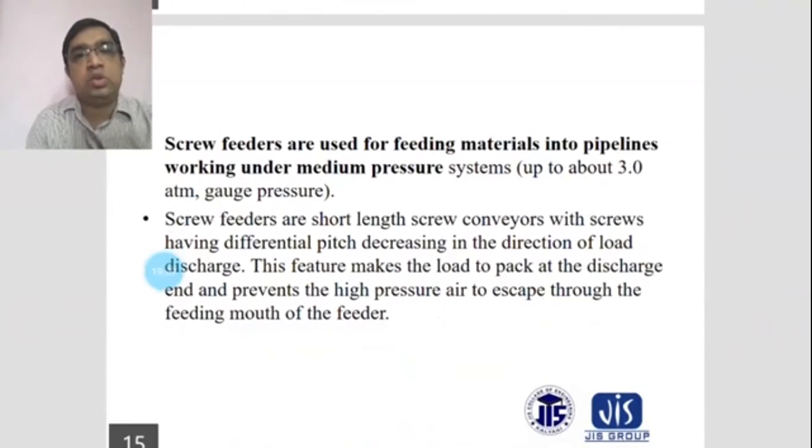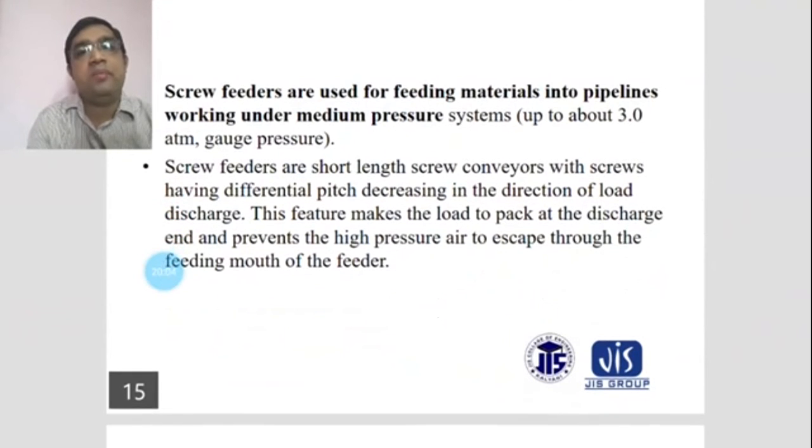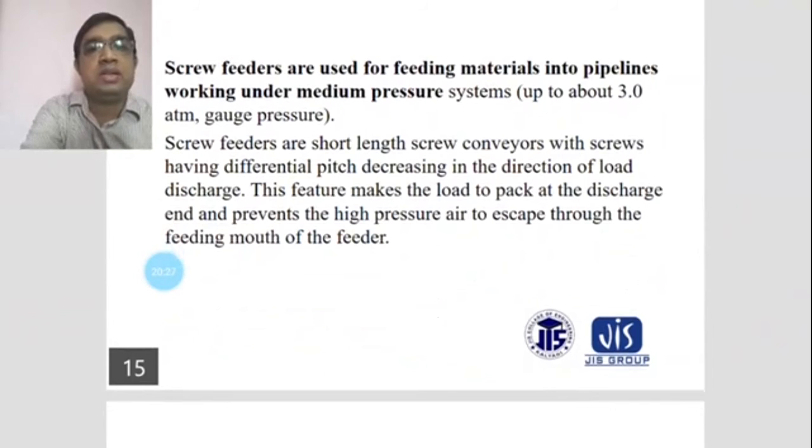Screw feeders are used for feeding materials into pipelines working under medium pressure systems, up to about 3.0 atmosphere gauge pressure. Screw feeders are of short length. These screw conveyors have a screw with a pitch decreasing in the direction of load discharge. This makes the load compact at the discharge end and prevents the high pressure air from escaping through the feeding mouth of the feeder.